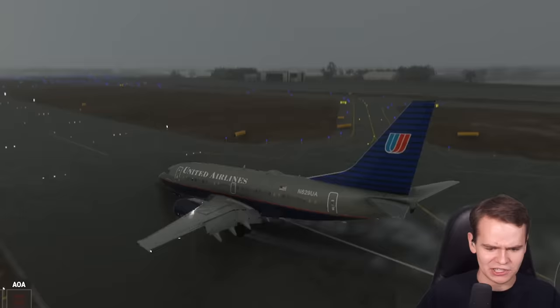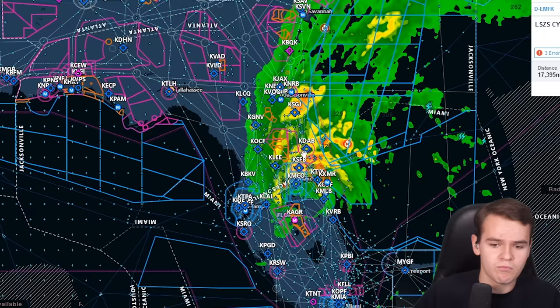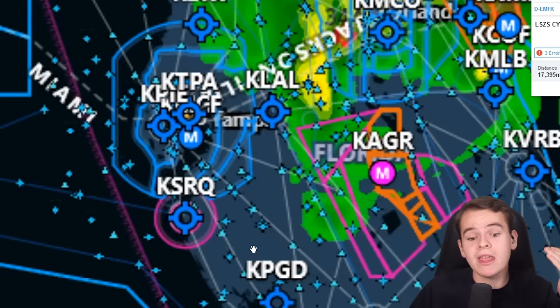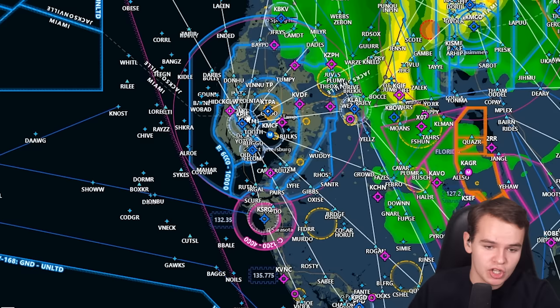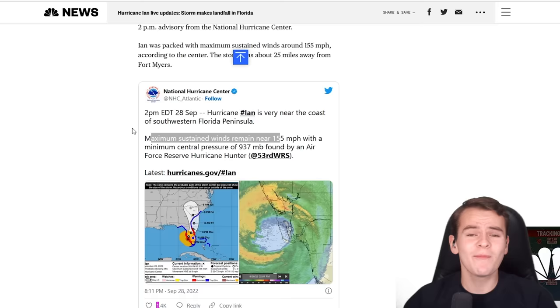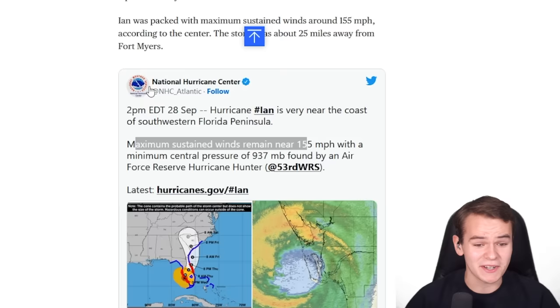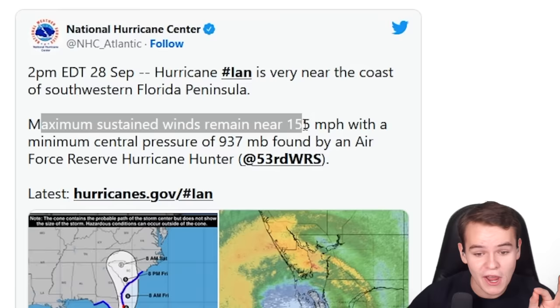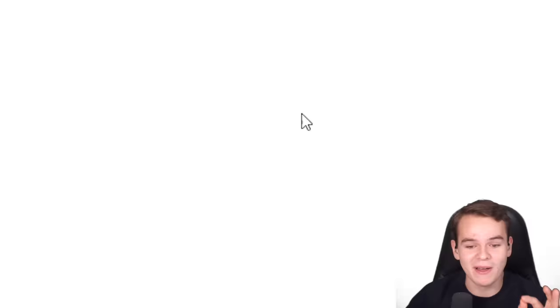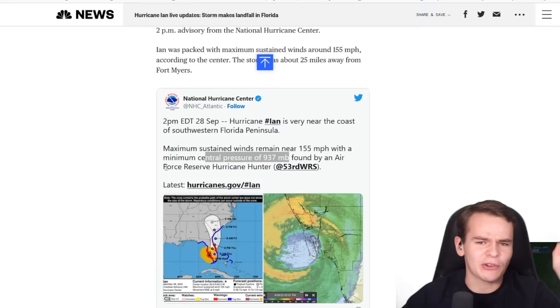But of course, again, what we were just flying in was a storm of Category 1, nothing really special. It's now time to maybe just replay time a little bit. Spawn into Tampa and fly down to Fort Myers. Here was really where the hurricane hit really hard. Well, yeah, they're definitely not kidding right here. The National Hurricane Center reported winds of near 155 miles per hour, central pressure of 937 millibar. I don't know what that means, honestly, but there's another story. This hurricane is definitely severe.